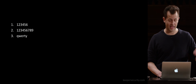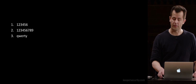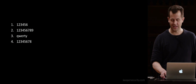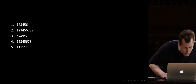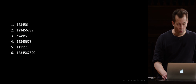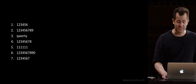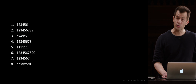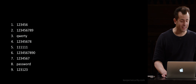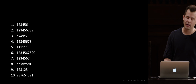QWERTY, brilliant. That is literally the first 5 or 6 characters on top of the keyboard on the first row. 1, 2, 3, 4, 5, 6, 7, 8 came in a close 4th, so that's brilliant. 1, 1, 1, 1, 1, 1 is coming in 5th. Then 1, 2, 3, 4, 5, 6, 7, 8, 9, 0 and 1, 2, 3, 4, 5, 6, 7. You can see the pattern here. "Password" came in surprisingly at number 8. 1, 2, 3, 1, 2, 3. Someone's thinking they're a little clever. And then the reverse, 9, 8, 7, 6, 5, 4, 3, 2, 1.